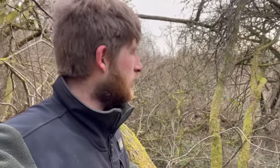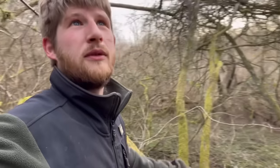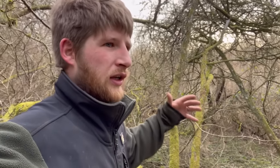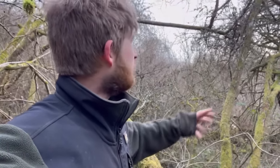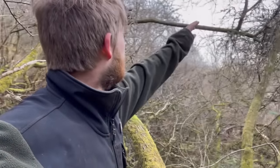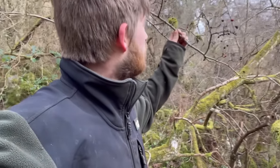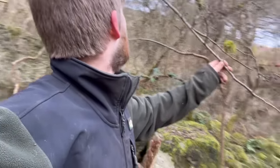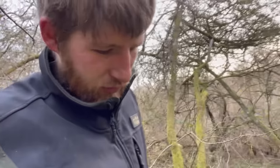It's so thick in here and there's so much moss and lichen in here because we get such a heavy rainfall, and it's so sheltered and nice in here with all these different trees and a lot of different shrubs as well. I'm not sure what these trees are. I know there's a lot of hawthorn and elder in here as well.